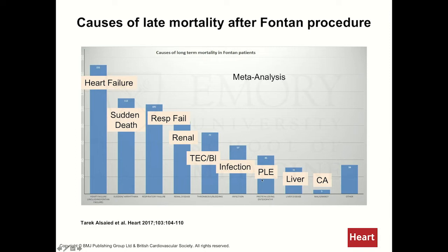And then a smattering of other problems that we start to see more in the adult world, like liver disease, cancer, protein-losing enteropathy. The infections are typically related to immune deficiency from protein-losing enteropathy.